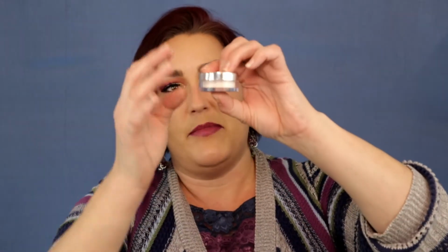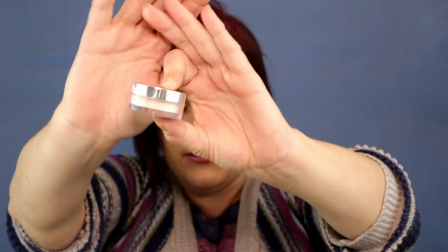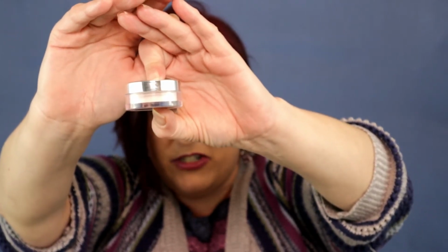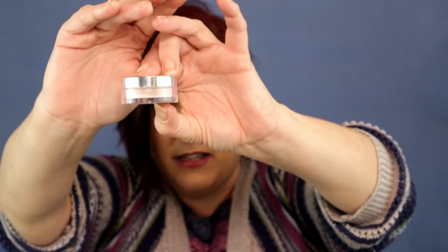But it is a sample size, and as you can see, I hope you can see the amount that's left in there. I used a good share of it, but there is still a good share left because I just won't use it because of how it looks on my skin now. When it has that hydra sensation to it, when it has that wet feel to it, it is beautiful. It is a beautiful powder, but it's not anymore.